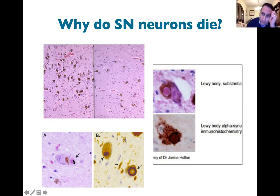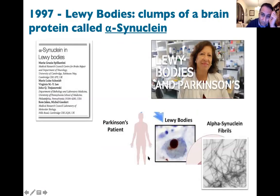And now we know that these form in the places in the neurons which make dopamine. Okay, so an obvious conclusion is that these Lewy bodies must be doing something bad to the neurons. What is that? How are they killing the neurons? So that is the next important question.